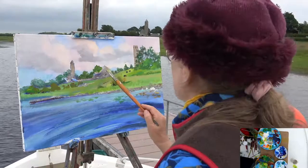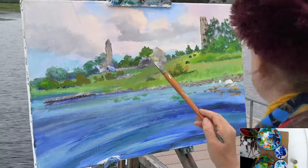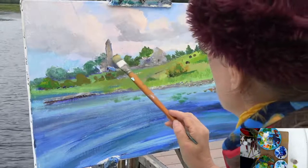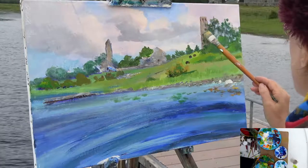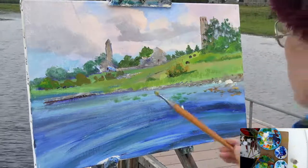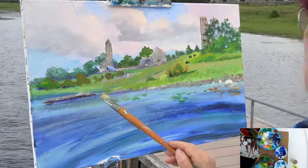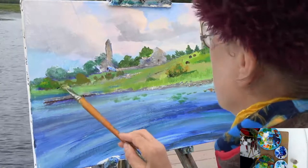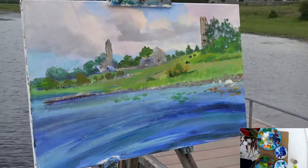Actually, I got a splodge of something I didn't want there, but that's quite useful to pick up a little bit of the stonework. So even though the boat rocked and I went to the wrong pile, you see how you can make use of that by adjusting the colours of the rocks. With the ochre and blue. So just a little stone wall in there. Okay.